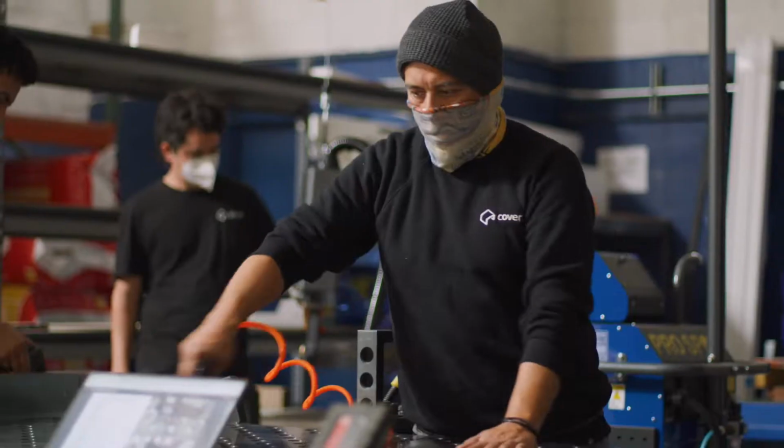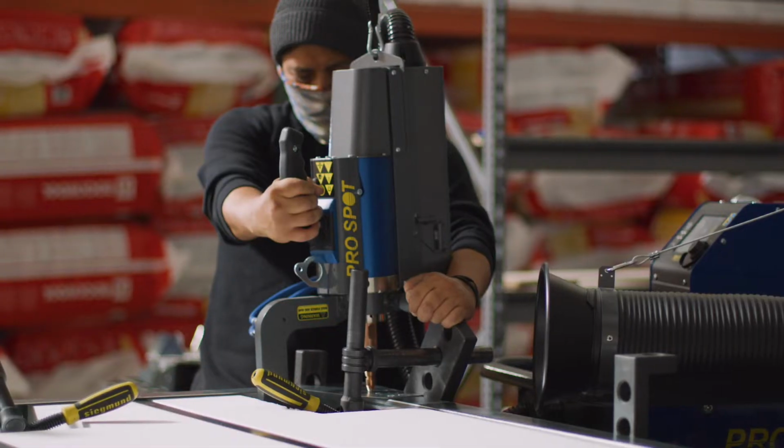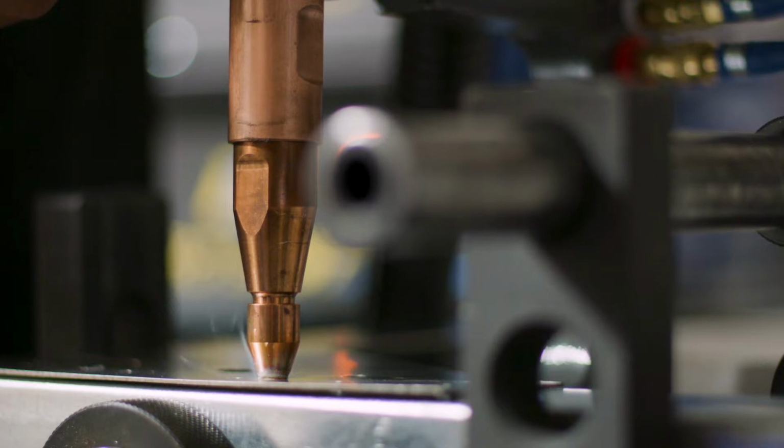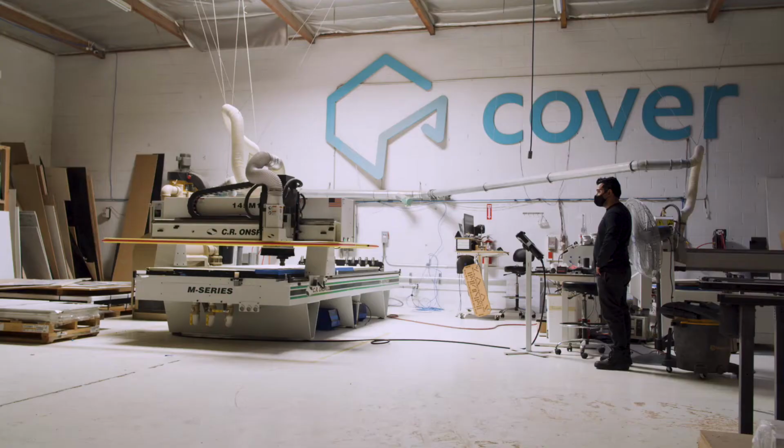From there, we manufacture and assemble our pre-engineered set of parts that can later be installed on-site by our team in a matter of days. It's like having a full team of architects, engineers, and construction managers at your fingertips.